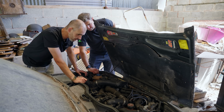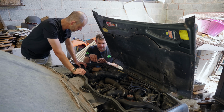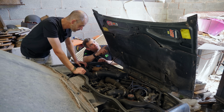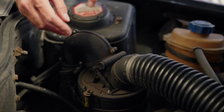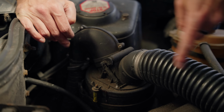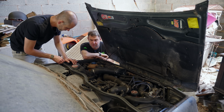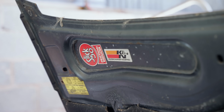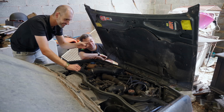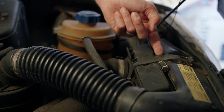This looks quite unmolested. It does. Looks like it's all the original stuff. Like, I think that's been replaced with a K&N filter, but instead of swapping it out for a cone, he's put a replacement filter element, which is better. Yeah. You know, I think so. It's got the sticker here and there. In fact, there's a few stickers. Duckham's, Slick 50.